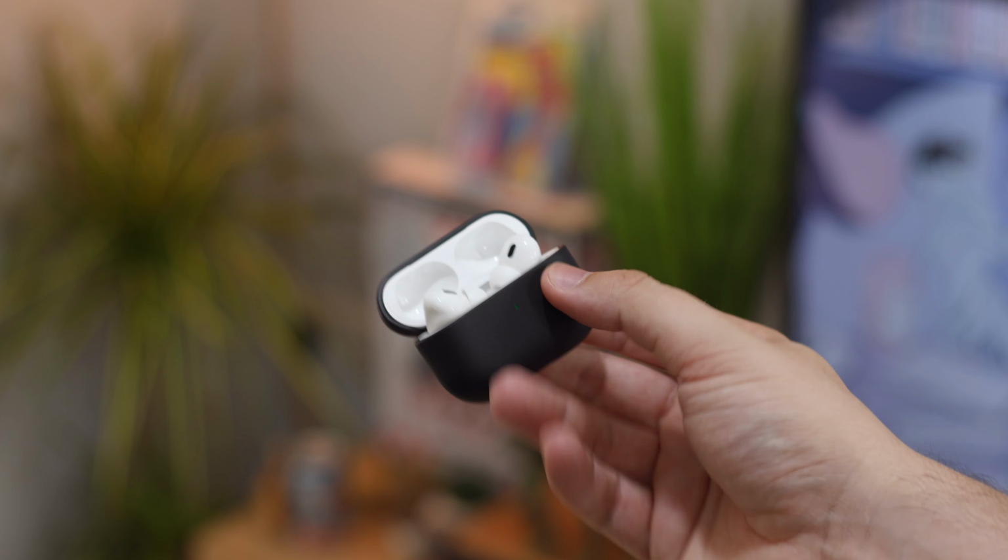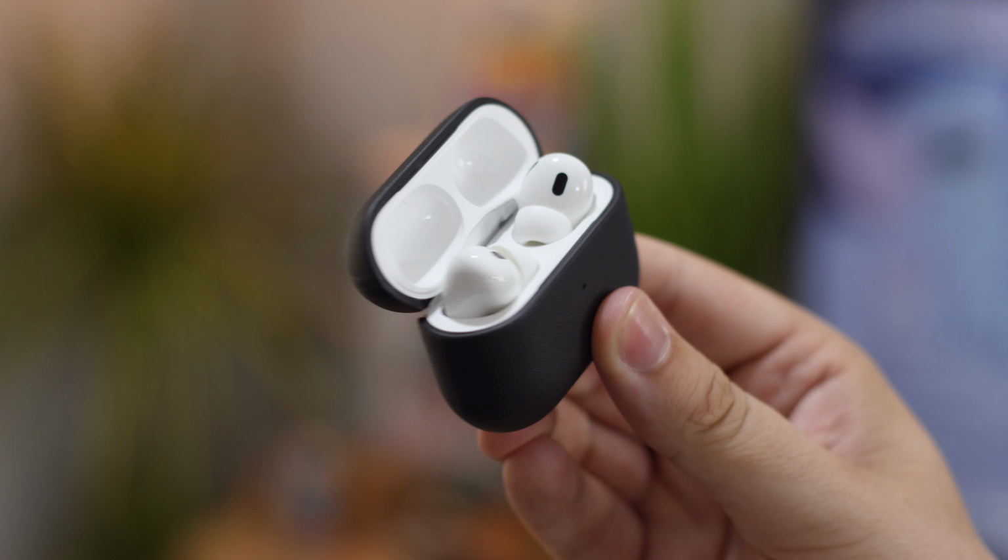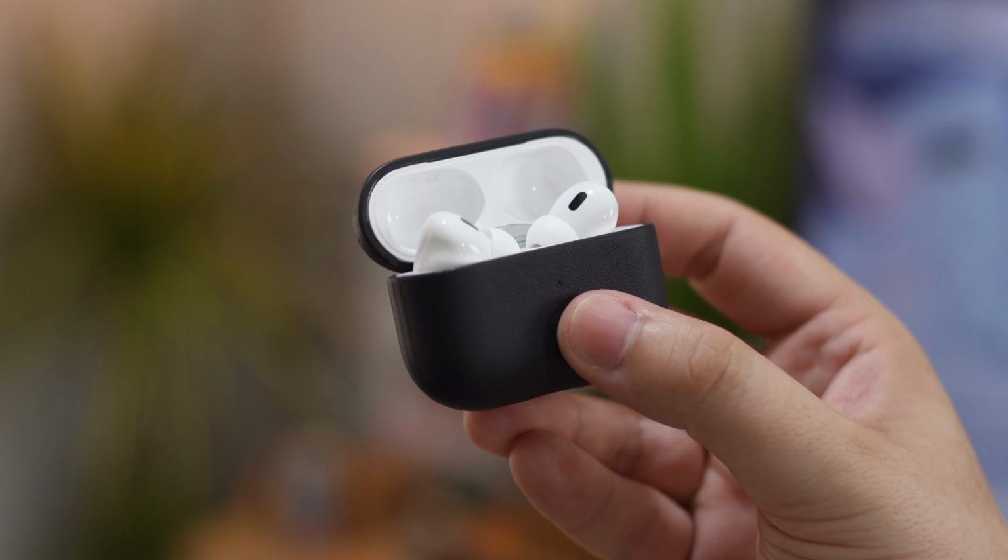Next up then, and we have my earbuds of choice, and if you've seen one of my more recent videos, you'll know that it is the AirPods Pro 2nd generation. The AirPods Pro 2nd generation just has everything that I need. Using an iPhone 14 Pro and also a MacBook, it has seamless transition between the two.